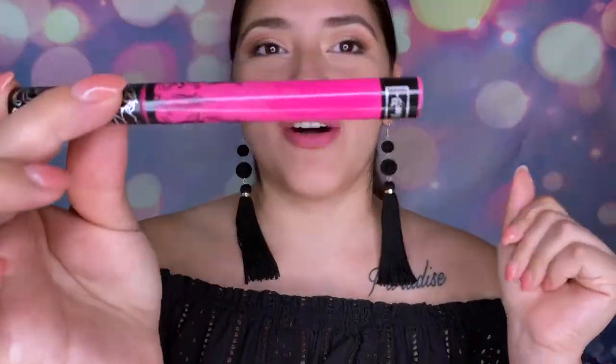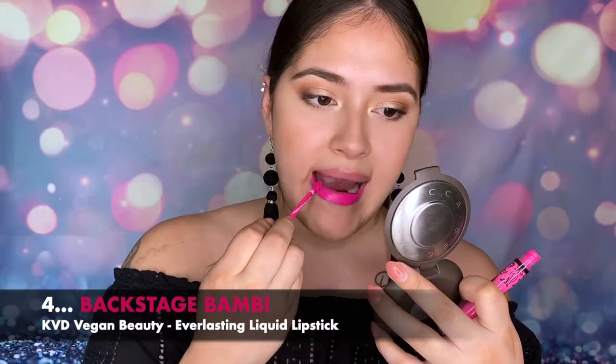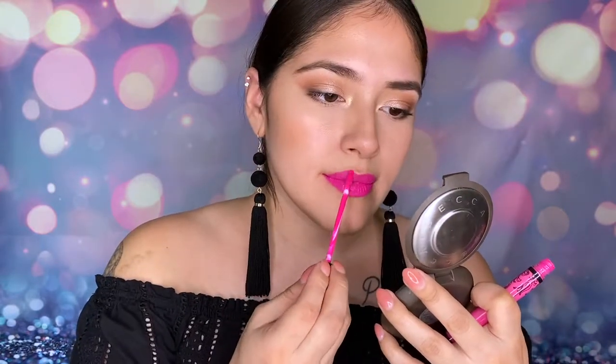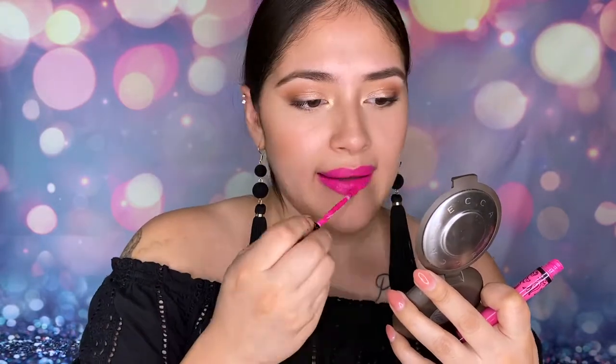So I have also Backstage Bambi. Backstage Bambi is described as a vivid hot pink, and it retails for $21 as well. I've had this for quite some time. It is definitely a hot pink. It looks cute, it looks nice. I can definitely pull this off even if I have dry lips, if they are nice and exfoliated, not like right now. I just haven't used it in a while.